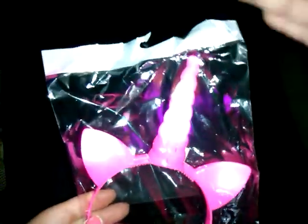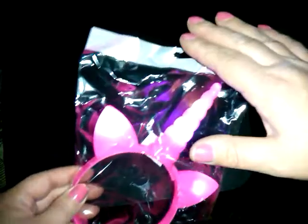Oh yeah. So the first item, because I'm going to be a unicorn for Halloween, I had to get this, and I got it in pink. And if you press the button, it has all these, well, it flickers. Oh, with the other light on it, it's hard to see. Okay. It flickers purple and other colors, and lighter in the ears.